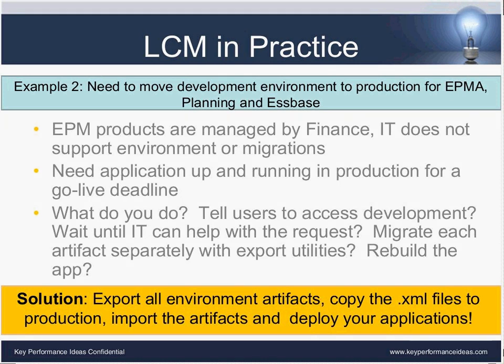There's a number of different ways you used to be able to migrate web forms, for instance, between environments. And typically, you'll see that EPM products are managed by finance, and IT doesn't really support these migrations. And you need this go live, which is coming up. You need to get this into production really soon.